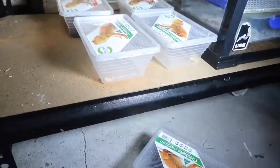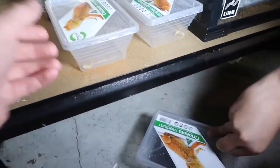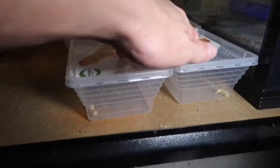Alright, Lachlan, what have you got in these tubs? Yeah, these are all black rock scorpions, except for these two. These are the second form of a superworm, which would soon turn to a beetle. That's what these two are. Yeah, the rest are black rock scorpions. Get one out.